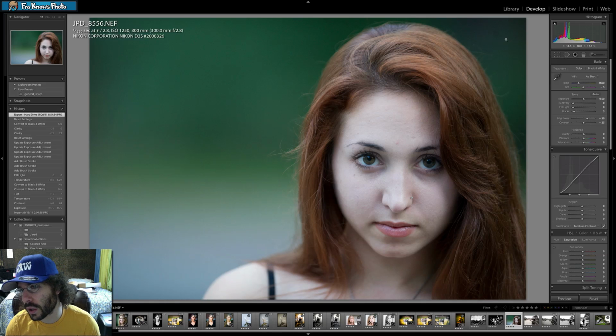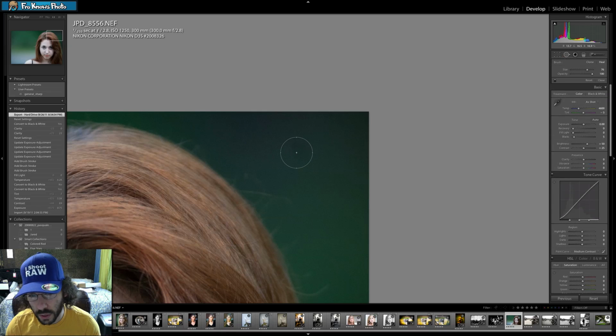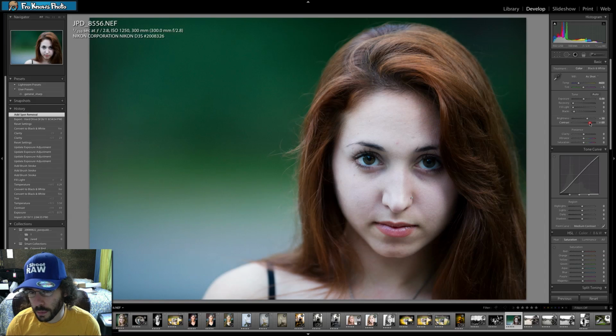Well, first thing I notice is that dust that likes to live in my camera is there, which I'm going to get rid of, but I want to get rid of it the professional way, so I'm going to do that soon. Boom, contrast.